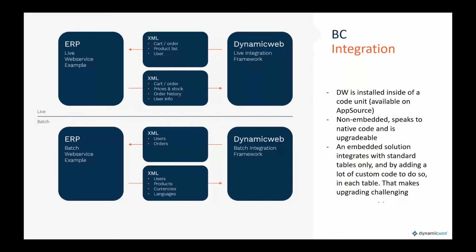And even though we're not integrated where you're hitting a button inside of Business Central that takes you to your e-commerce configuration screen, because we're outside of it, we're actually a better solution in a way. When you're an embedded solution, it integrates only with standard tables, and it adds a lot of custom code to all of these tables individually, and it makes upgrading very challenging later on, because you have to take the code that's been updated in every single table. There may be hundreds of tables in order to upgrade the whole package collectively.